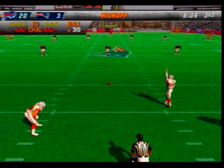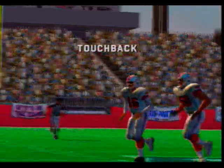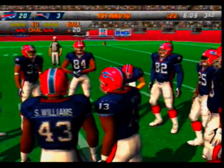New England is lined up for the kickoff. Mathis back to return. He won't have a chance for a return here. You talk about protecting the ball and working the clock. All of those things come into play now as they try to put this game away.